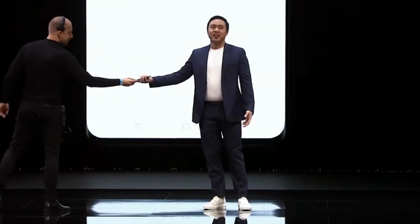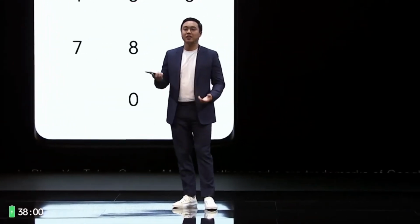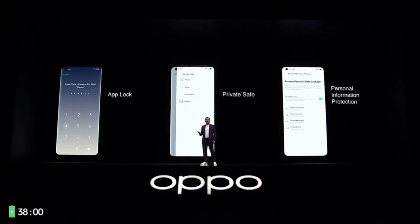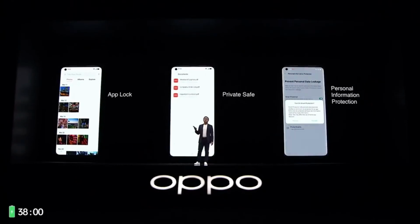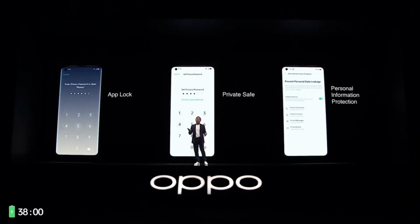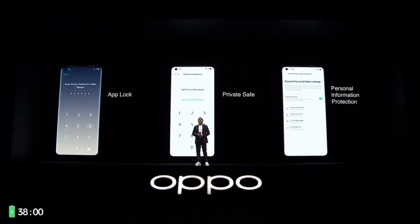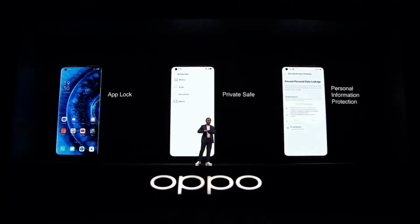Sorry, guys. As I mentioned earlier at the start of this presentation, we wanted to see the charging capabilities of the Find X2 Pro. As you can see here, at the 38-minute mark, the device has charged to 100%. So not only does the Find X2 Pro have a large 4,260 milliamp battery, it also has fast charging, our fastest charging capabilities. All right, let's get back to the presentation.